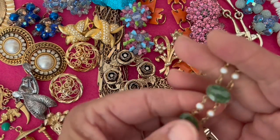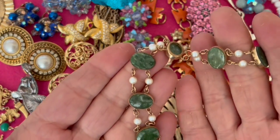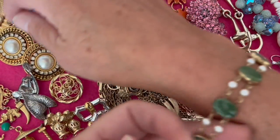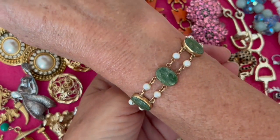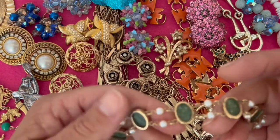This is nephrite jade and real pearls. It is a lovely, lovely little bracelet. I actually thought about keeping this one because that is something that I would probably wear. Very cute on, very wearable, very well made.